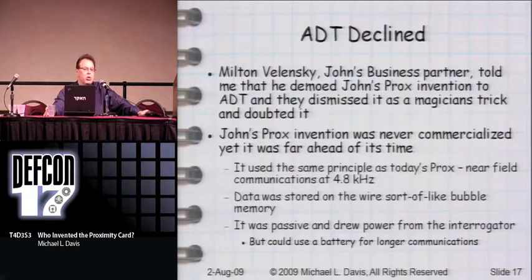Today's proxy uses something called near field, which is basically like a transformer, air core transformers. And the lower the frequency, the further you can actually operate. That's why the government uses communications from submarines at like half a kilohertz, and they can go hundreds of miles.